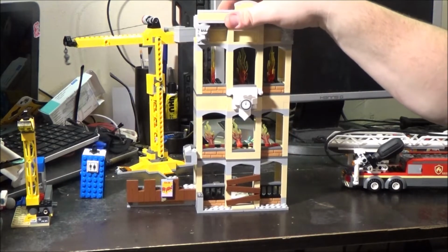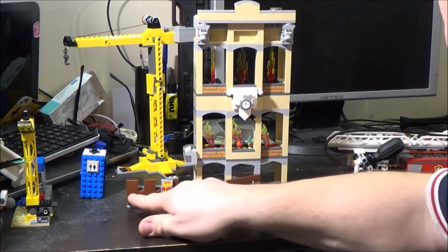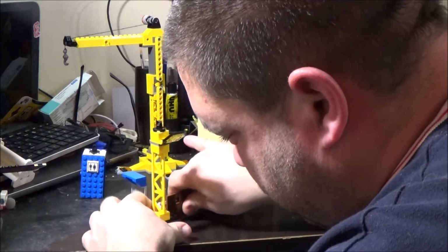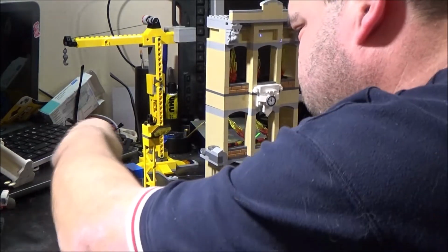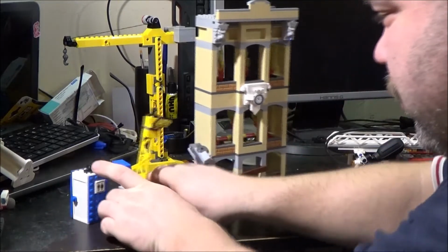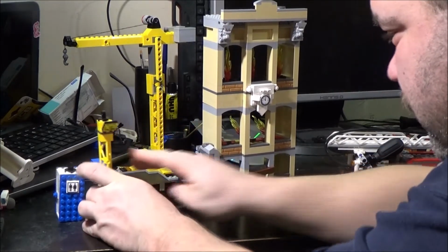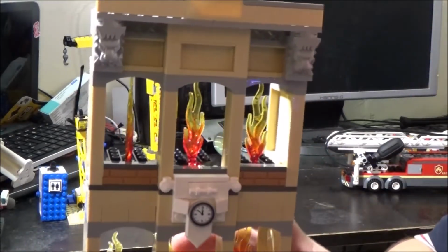And the main part, or one of the main parts of the set, the building. I do like this wooden fence design. This is actually supposed to connect on the end like that. I might as well connect it on, because I'm going to leave it off for a minute because it'll be easier to show you the back of the building. Let's just leave that off for a minute. So, let's give you a close-up.